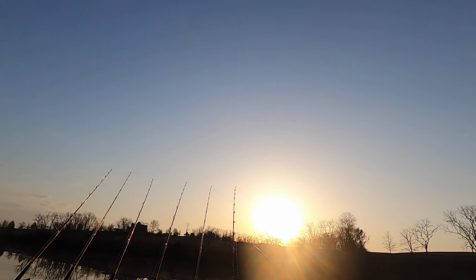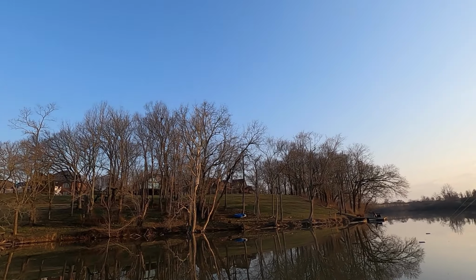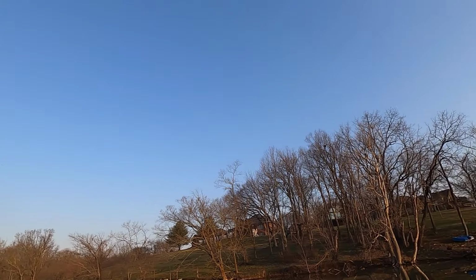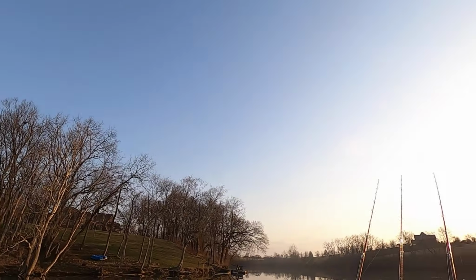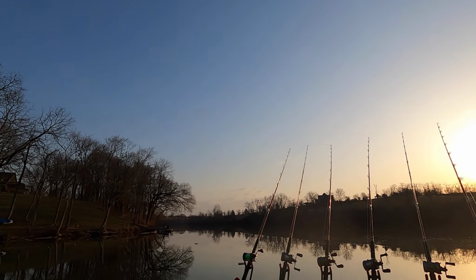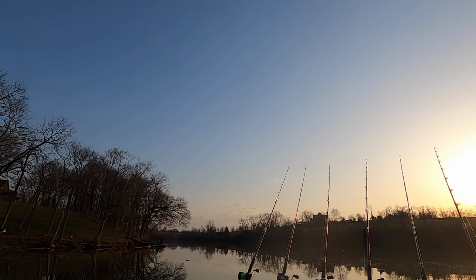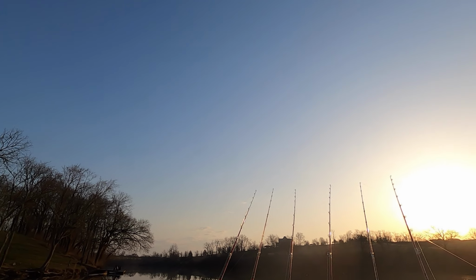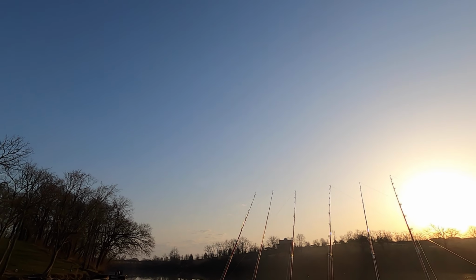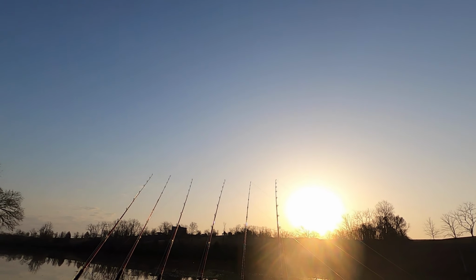But yeah, that's what we're doing. We've got water temps still pretty cold. We're right at 44 degrees, just under 44. Right now we're in 18 feet of water, almost 19 feet, but we'll eventually be in the 30s and 40s. Just fish this water column, see if we can run into a hungry one this morning.